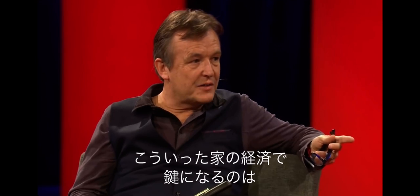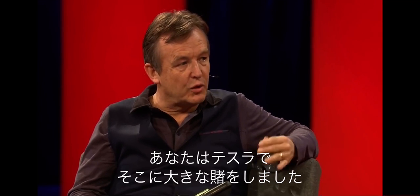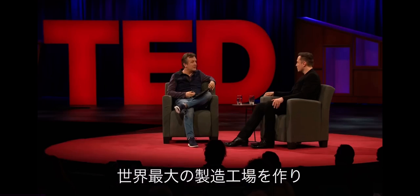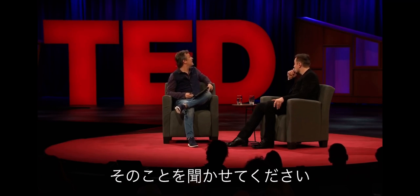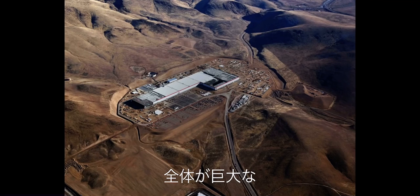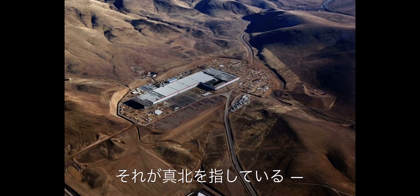Okay, so the key to the economics of the cars and these houses is the falling price of lithium-ion batteries, which you've made a huge bet on as Tesla. In many ways, that's almost the core competency. And you've decided that to really own that competency, you just have to build the world's largest manufacturing plant and kind of double the world's supply of lithium-ion batteries. Yeah. With this guy. What is this? Yeah, so that's the Gigafactory. The progress so far in the Gigafactory. Eventually, you can roughly see that there's sort of a diamond shape overall. And when it's fully done, it'll look like a giant diamond, or that's the idea behind it.